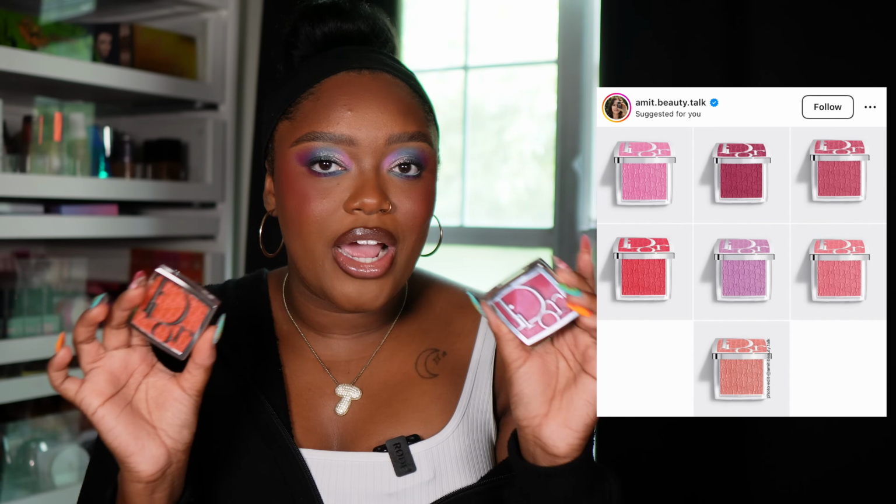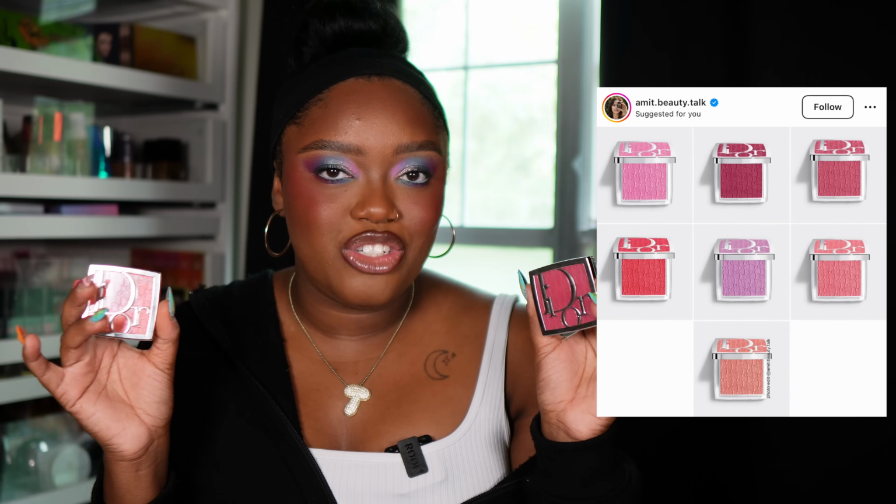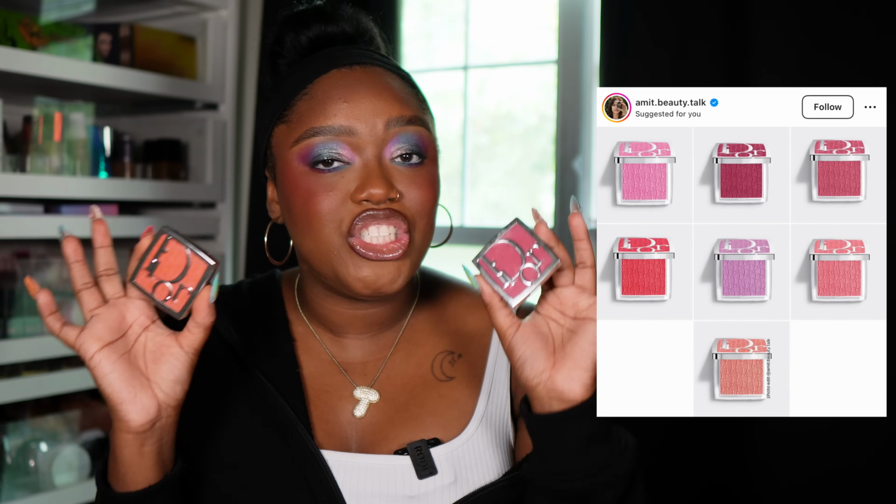Let's start off with a few of the items that I actually already have. We have a new reformulation of the Dior Backstage Powder Blushes. If you have not seen my video, go and check it out with me trying these out, giving my first impressions and all of that good stuff. As you can see, it was a purchase for me. I picked up two. I picked up Berry and Cherry.